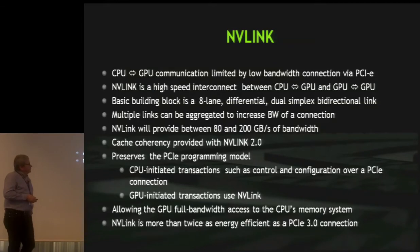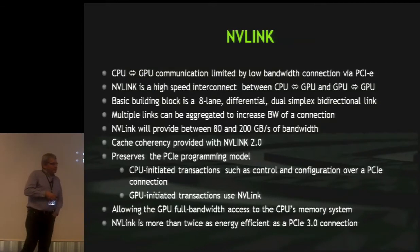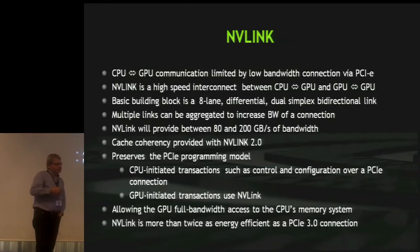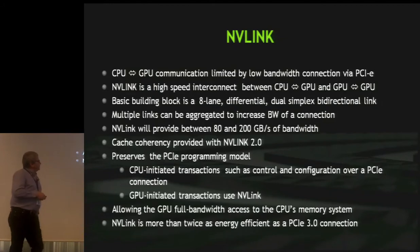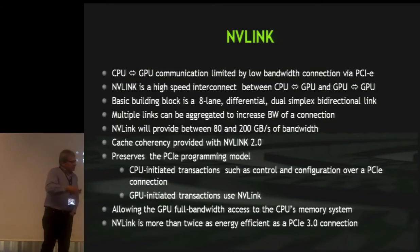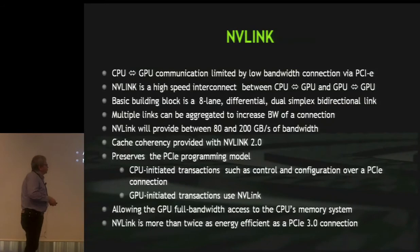It preserves the PCI Express programming model, so the CPU-initiated transactions such as control and configuration go over the PCI Express connections, and all the GPU-initiated transactions use NVLink. Especially with the unified memory feature, it gives you much higher performance and a much more optimized system.